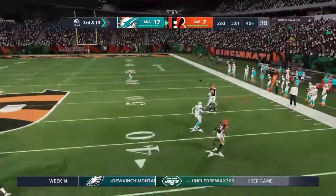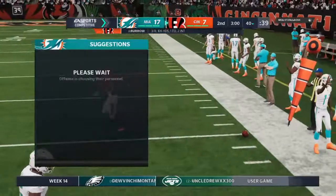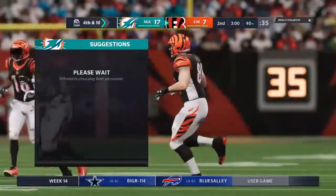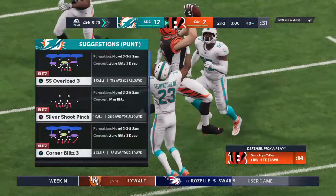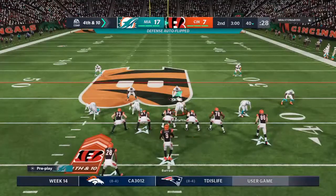Again, it's Burrow. And he will not be able to hang on through the contact. It's incomplete. The coverage strong, and now it's 4th down. I like what they tried to do there. Tried to hit him with something quick, get the ball in his hands, and hope he could make some yards after the catch and pick up a first down. Weren't able to do so on that play.